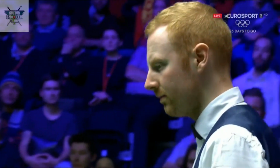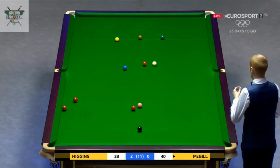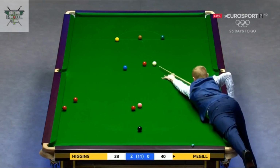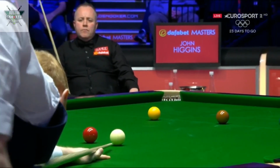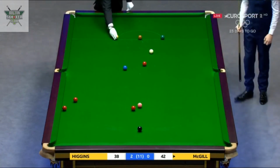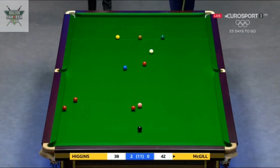Just travelled too far for the blue. Yellow, he needs a little bit more work to get to the next red, especially if it's straight on the yellow. Had to leave himself the red to the corner, wouldn't go past the blue into the middle. 33. So needs a good shot now to keep the break going.